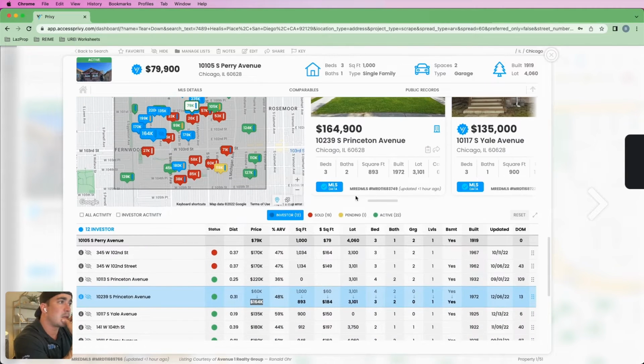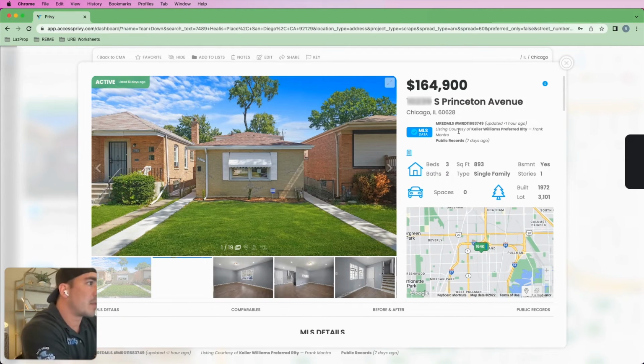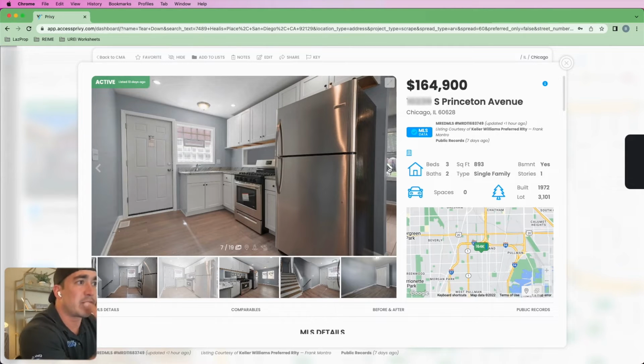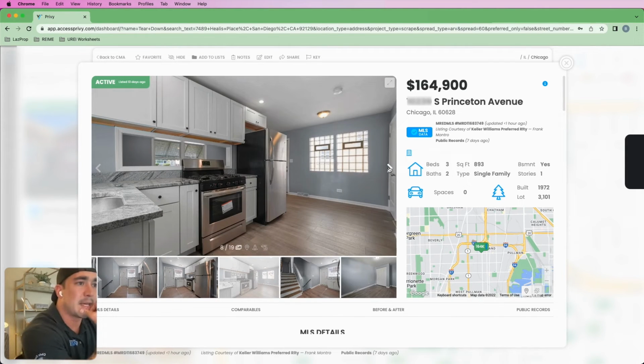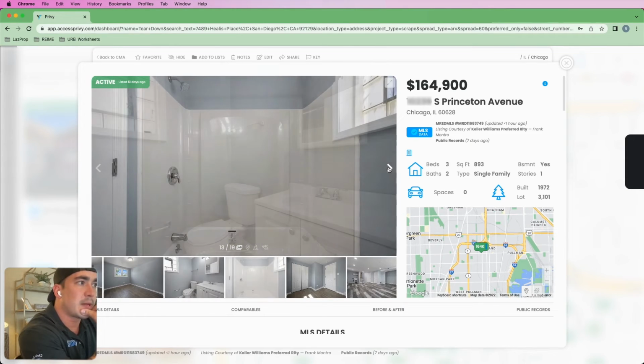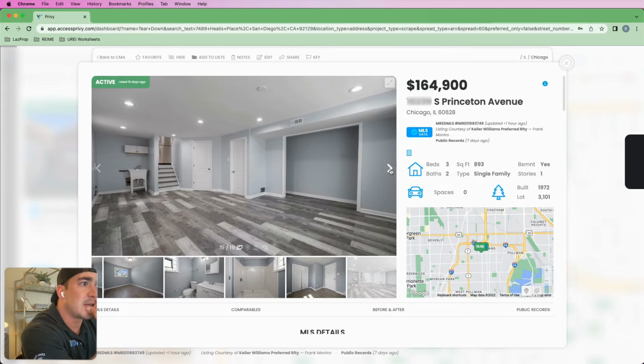I'm going to double click into here. We're going to bring up that property card. Let's take a look. This is listed currently. It's active. All right. New kitchen appliances. Yep. Cabinets. Countertops. Looks like flooring. Paint. Bathrooms look not new. They did the tub, but not the enclosure. It looks like LVP flooring in the basement.